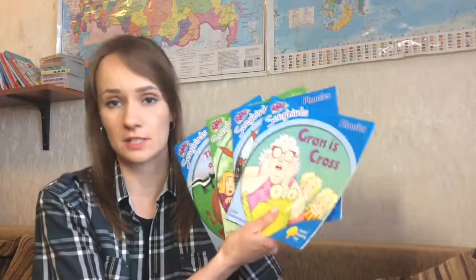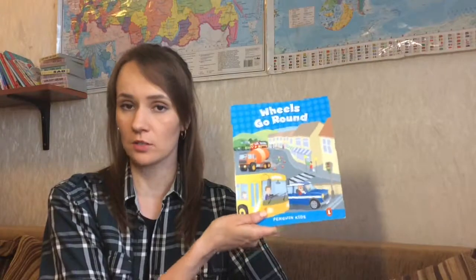But if your child's language skills aren't very high, don't start with stories that are too complicated. Your child might get bored. So start with very, very simple ones. And as your child's language develops, move on to more complicated ones. Move on to stories that have more in them, that have more of a plot, that have more complicated words, that have more interesting grammar.